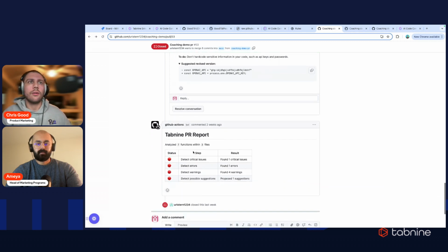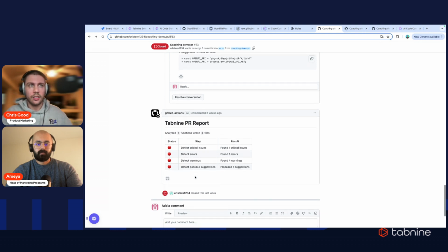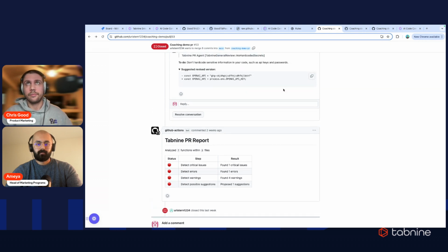And then at the end, it'll also give you a report that gives you a high-level summary of what was found, how many critical issues, errors, warnings, and suggestions. So yeah, that is the code review agent.